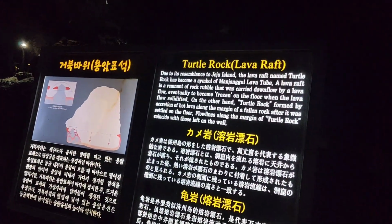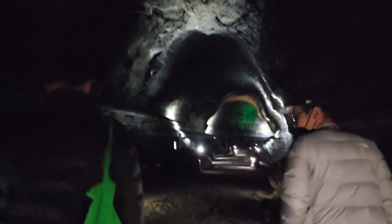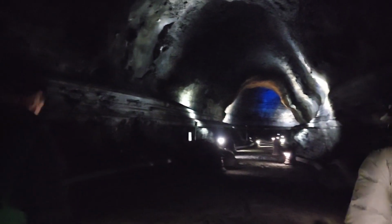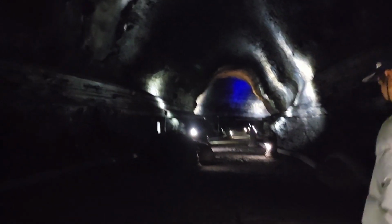Nice. Turtle rock. Okay, nice. That is one of a kind sight that you can only see inside Manjanggul Cave.